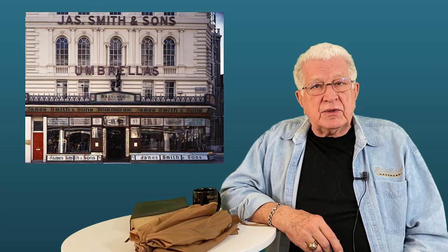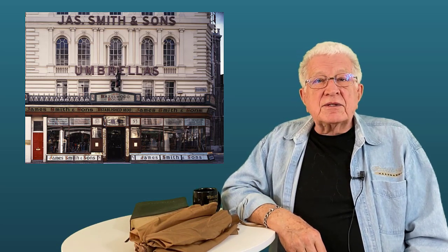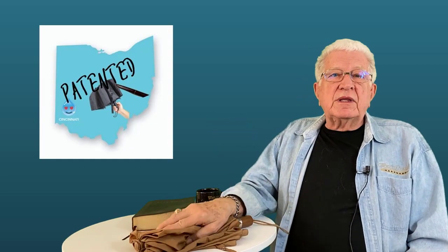One of the first umbrella shops in existence opened in 1830 at 53 New Oxford Street in London, England. The shop, operated by James Smith and Sons, still operates regular hours at the same location today. In 1928, Hans Haupt's pocket umbrellas appeared. In 1969, Bradford E. Phillips, the owner of Totes Incorporated of Loveland, Ohio, obtained a patent for the first working folding umbrella.